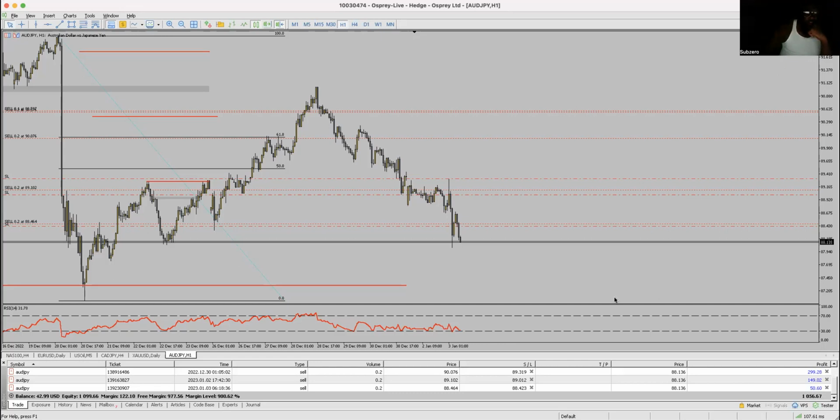Just wanted to go ahead and show you guys a quick update of what's going on. We're currently floating $1,000 right now, as you guys can see. The equity. Let me just go ahead and mark this down for you guys, so you can fully understand the magnitude of everything. If you look down here, you'll see the balance is $42.99. Equity, we're floating 1,100. Okay.